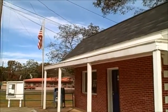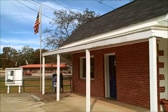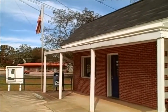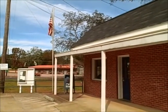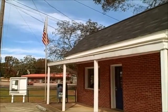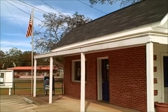Okay, now let me tell you a little bit about Cusetta. This is the post office. Cusetta, such a small crossroads in Chambers County, is famous for Pat Garrett. He was born here. And also for Fort Cusetta, a fort which was built during the Creek Indian Wars and is still standing today.